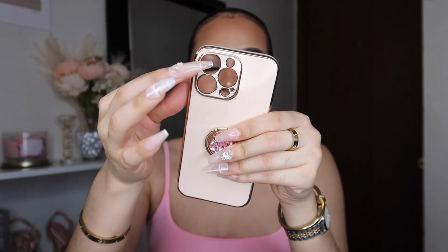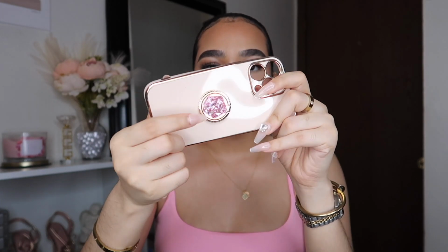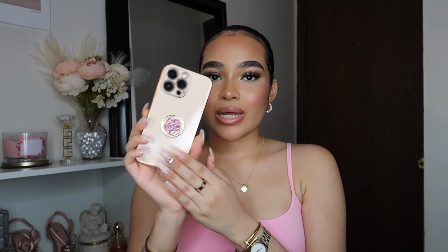I have issues with my wrist sometimes, so I'm just glad I'm able to have this and take pictures like this. And you can just set your phone up like this too. It does have gold around it, and it covers the camera area. Pretty flexible, but this part's making it not as flexible. It is glued on. This is how the case looks on my phone. I don't think I would go for this case all the time, but it's still nice to have.